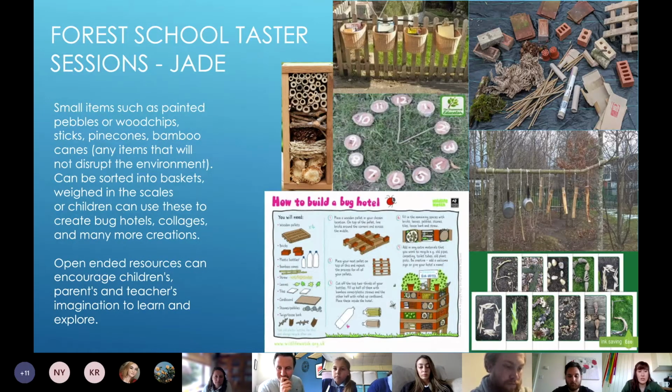Other small items such as painted pebbles, wood chips, sticks, pine cones, bamboo canes or any other items that will not disrupt the environment can be sorted into baskets, weighed in scales, or children can use these to create bug hotels, collages and many more creations. These open-ended resources can encourage children's, teachers' and parents' imagination to explore and learn.